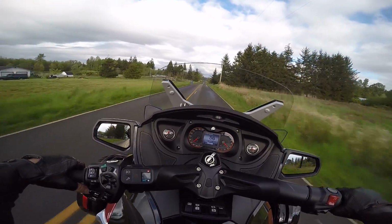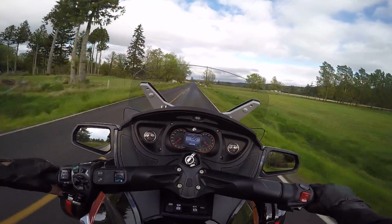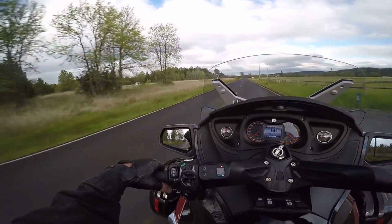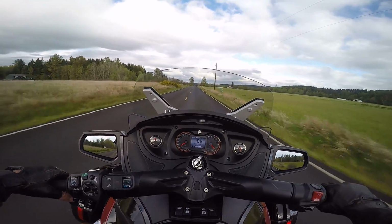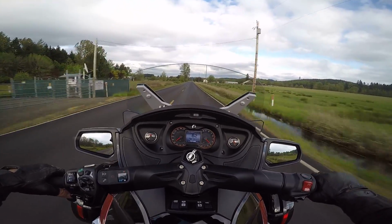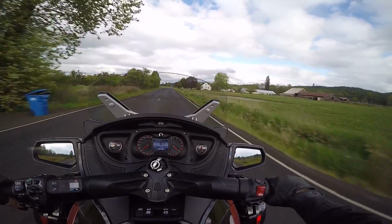Oh, these rough roads sure are nice on a Spyder. That thing just kind of soaks all that stuff up. There's really nice suspension on these things. Kind of loaf along, nice and comfortable. It is quite cold back here. The bike is saying 60, but I've been driving in 60 with fingerless gloves and a denim jacket. That's a little too much.